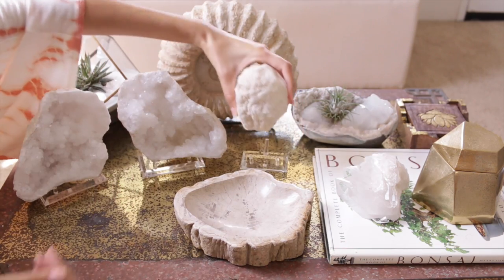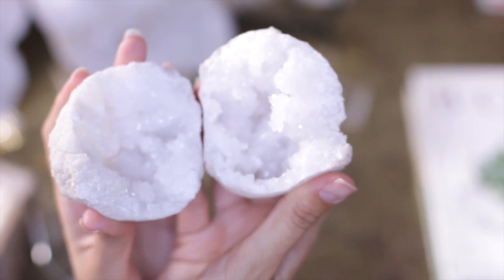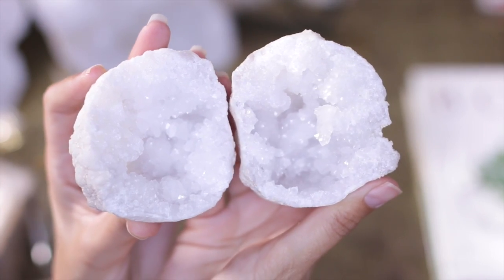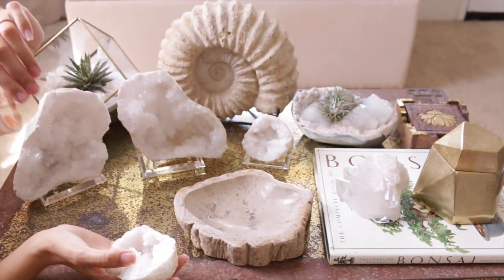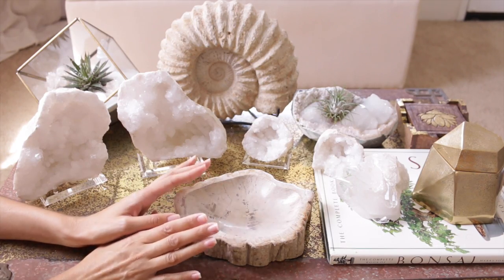Here's another geode. This is also from Morocco. That's just a little baby one there. And that one, this is a smaller stand here. So they come in all different sizes, but that's a nice size to go with a little small geode like that. And they always have really cool petrified wood at the shows.